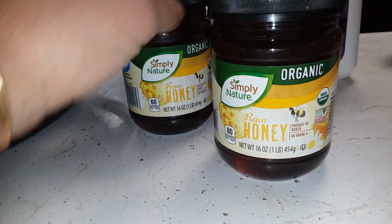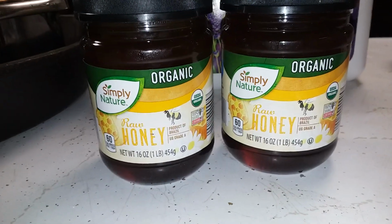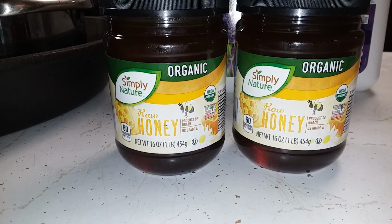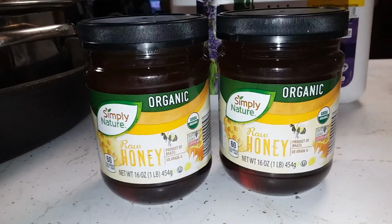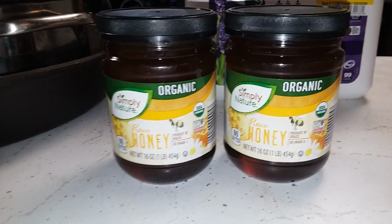However, it's in a plastic container. I would probably want to put it in glass. And then, of course, they do say that more honey is sold in the world than is produced. So if you don't understand what that means, it means your honey may not be honey.